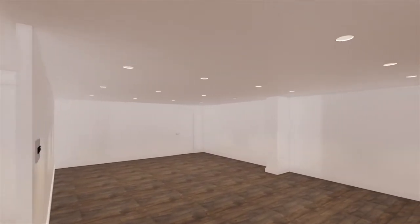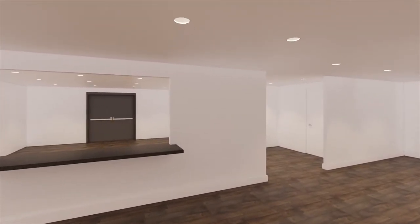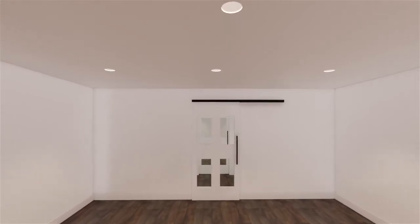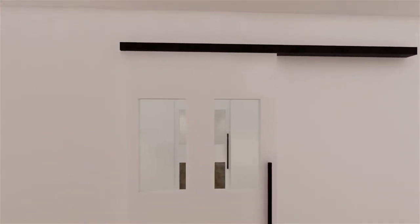This flex room will be both a cafeteria and a training room. It'll have some multimedia resources in it, and this also will be some of the dining space. We believe we can seat about 50 folks at tables in the cafeteria and provide meals.